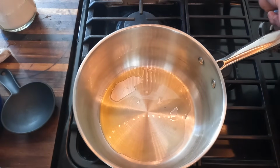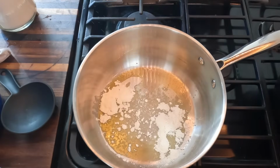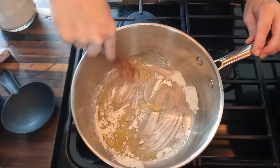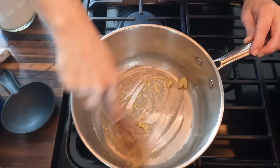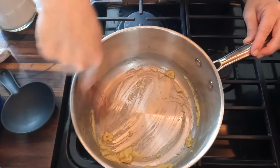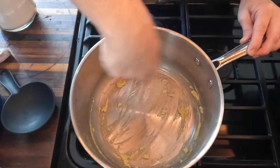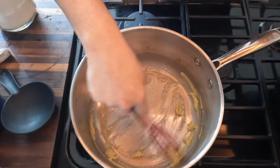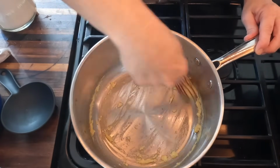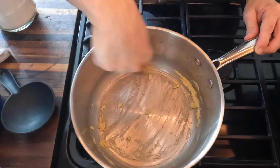Now that my oil is heated, I'm going to add 1 tablespoon of flour, and I'm going to whisk this for a full minute to make sure that we get rid of the raw flour flavor. This is sort of a half recipe. You can double this recipe. That's normally what I do, is use 2 tablespoons of oil and 2 tablespoons of flour. But honestly, I'm running low on chili powder, so that's why I halved it.